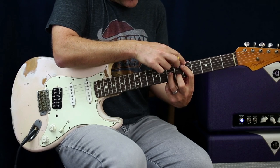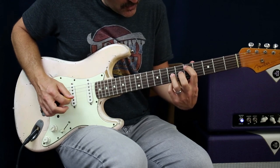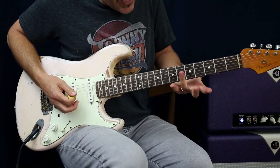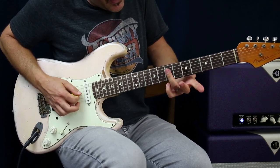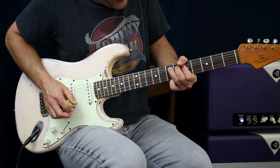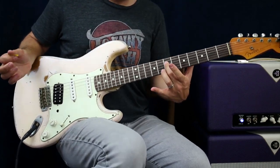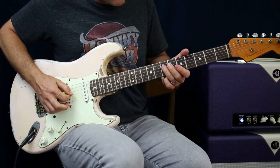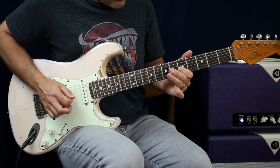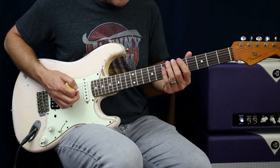Back to our A note. Watch, we can resolve. We need to get to our A. I didn't even move. Because I hit the root, the third, bent up to my E note, right? The fifth. And then went back to my root. I hit all three notes of my chords right there. Because I can see those inversions, I know exactly where to go.